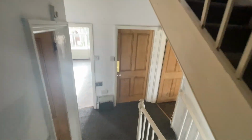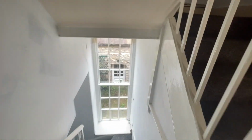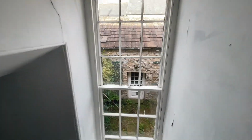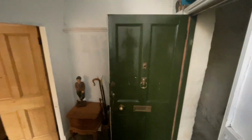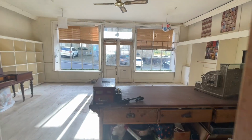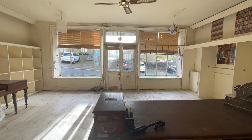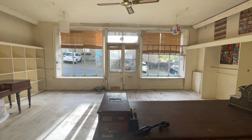So if you feel that you could make a difference in this property, you have ideas to bring, this has got an abundance of uses. Live, work, life environment, as I say, possible generation of income from holiday lets. It could be bed and breakfast. You could almost retain the retail space and use this to trade. The ideas here and the potential uses are possibly endless.